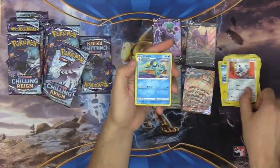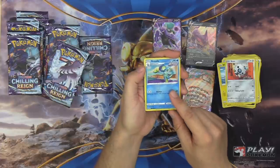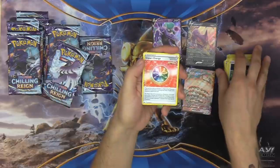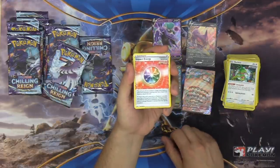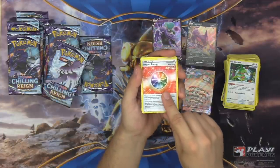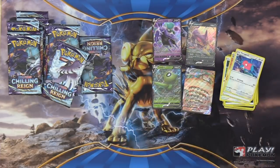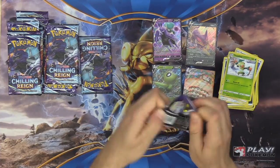Blitzel, a Aron, Rapid Strike Drizzile with the bounce attack. You can switch this Pokemon with one of your bench Pokemon. And Kecleon is our rare impact energy. We got to see this in the sneak preview pack for Pokemon. Rainbow energy can only be attached to single strike Pokemon and prevents poison for those single strike Pokemon it's attached to. And Thwacky.